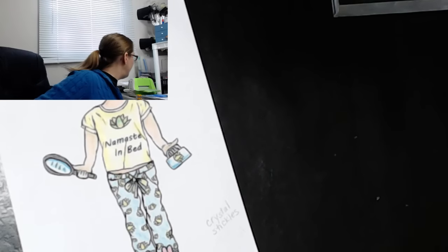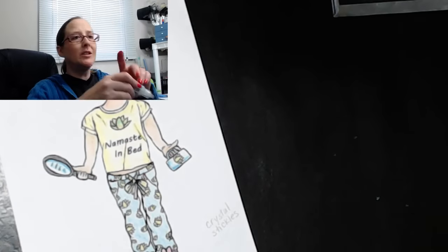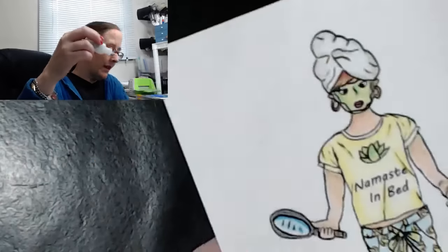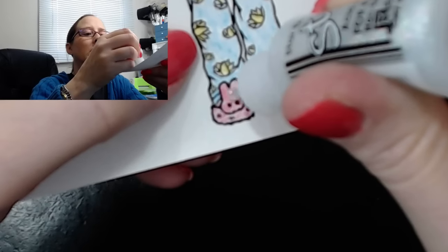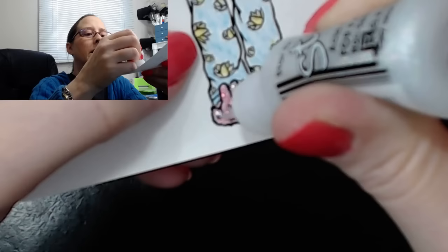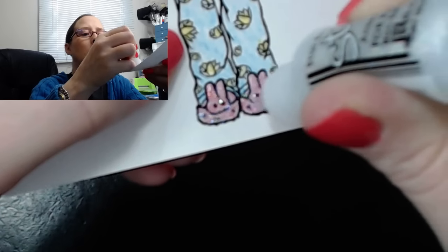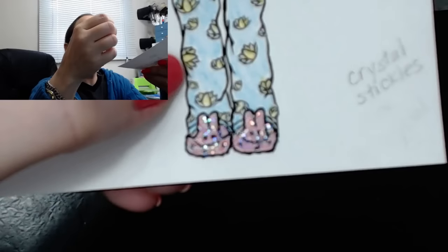Hold on a second. For the little pink slippers, I'm just going to go back to my Stickles glitter in Stardust, because I want it to pick that up. And I'm going to glitter just her little slippers. Now, usually picking just a couple of spots on an image that you've colored and not going crazy and stickling up the whole darn image, less is more. So there we've got some shiny little slippers.